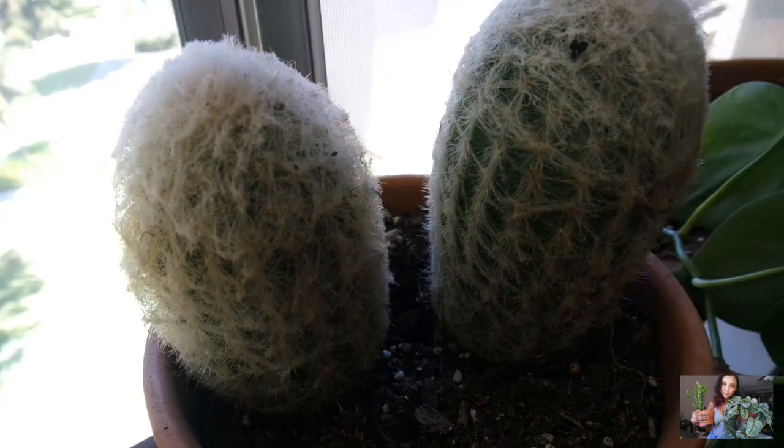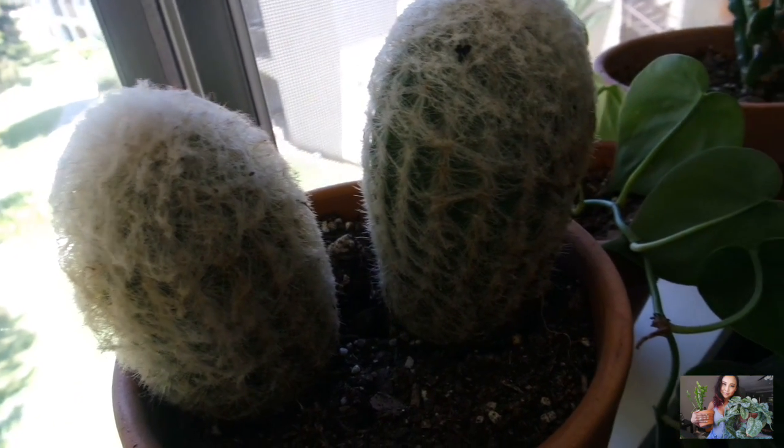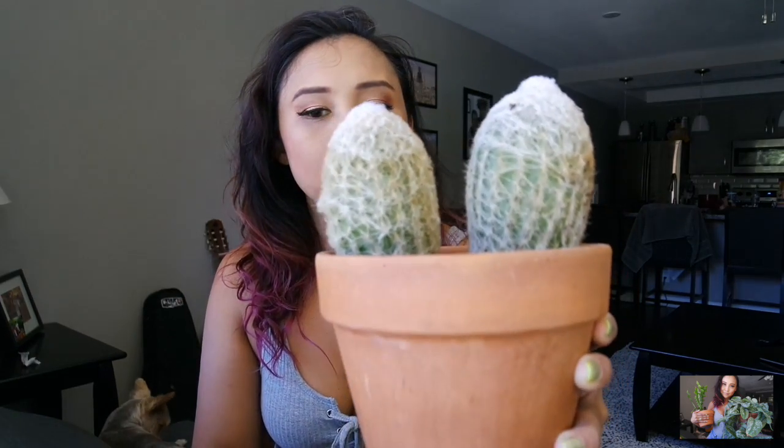So again, if you're looking for low maintenance plants, if you travel a lot and you're never really home, these are perfect for those kinds of lifestyles. And it's doing really good here. I paired it up in a terracotta that's a little bit taller, which works really well with this. And they look so cute, and it gives a different vibe to his collection, being fuzzy and white, and it looks so cute on the windowsill.